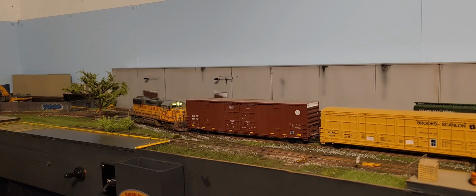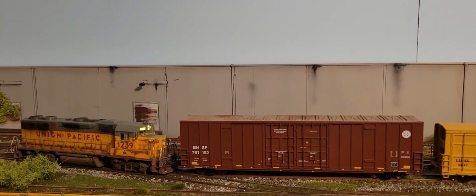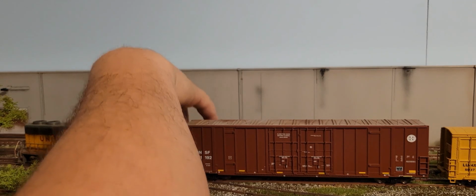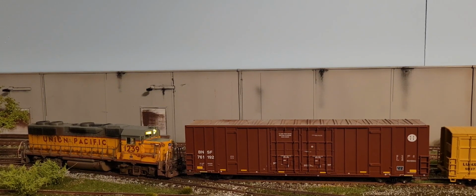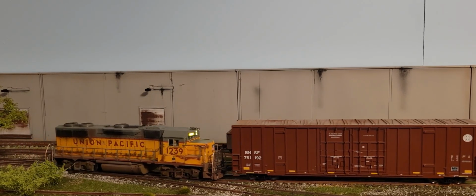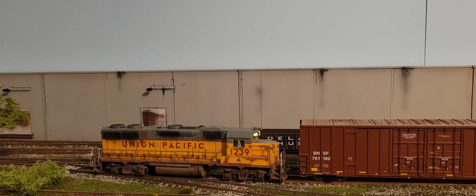And I have been plagued again by this switch. I have derailed. I think that switch is going to have to get ripped out and a Pico go in, because right now there's an Atlas switch in there and it's not working for me.